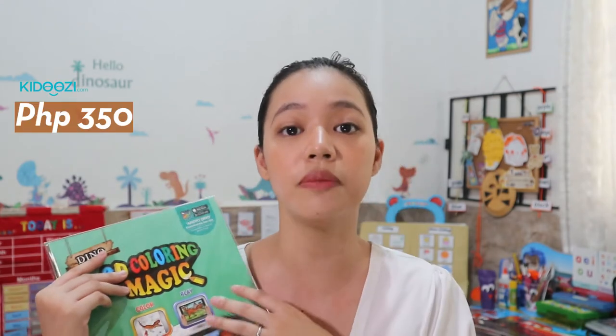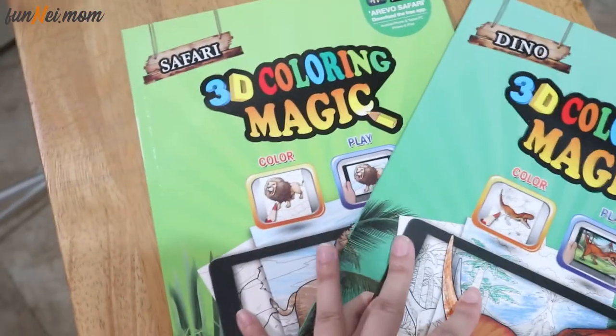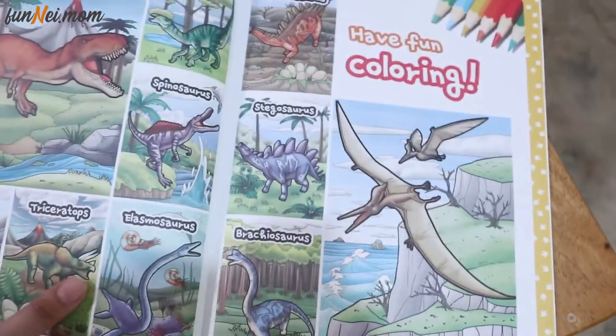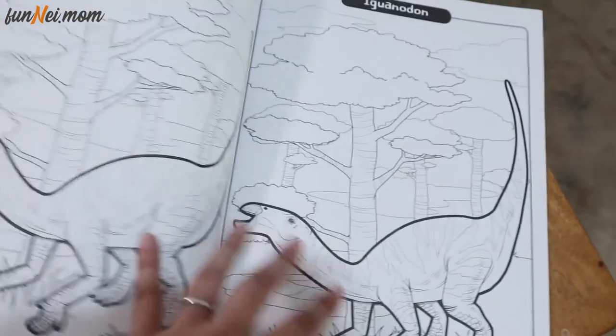Okay, for the last purchase, we have the coloring book, Coloring Magic, for ages 3 and above. It retails for 350 pesos, so hopefully it's worth it. He also needs to download an app to be able to use it. Let's read something about it. It is an amazing coloring book in which the animals that children color move magically when viewed through a smartphone or tablet. So we will see if it works.